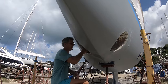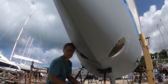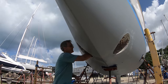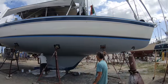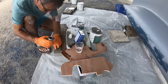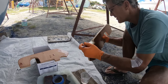Day 6 in the yard, Sunday, yet more sanding. This is going to be the smoothest bow tube tunnel ever, or at least in this yard in Antigua. Epoxy coating. Second coating of InterProtect in progress. Epoxy on the anchor wedges. Seal it all up.